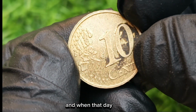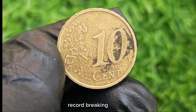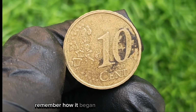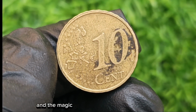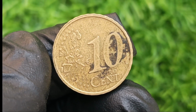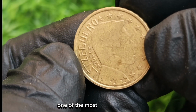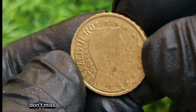And when that day comes, when your 10-cent coin becomes the centerpiece of a record-breaking auction or a life-changing private sale, remember how it began, with nothing but curiosity, a glimmer of hope, and the magic of the right coin in the right hands. The 2004 Belgium 10-cent coin, one of the most underestimated, yet potentially explosive treasures of our time. Don't miss your chance.